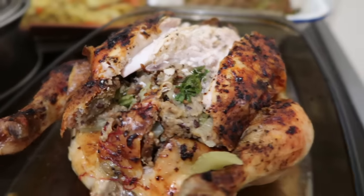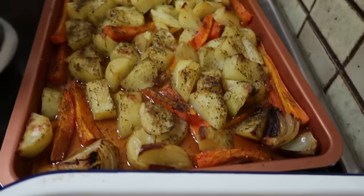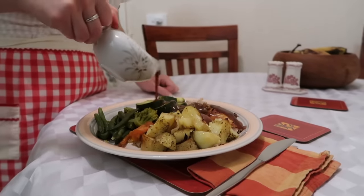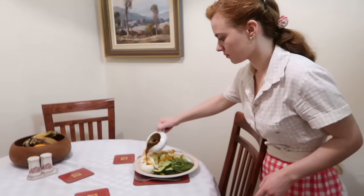Sunday is, of course, roast dinner night, baked dinner night, and I had extra stuffing, so I cooked that on a separate plate, did the potatoes and the greens as usual, and covered it in gravy.